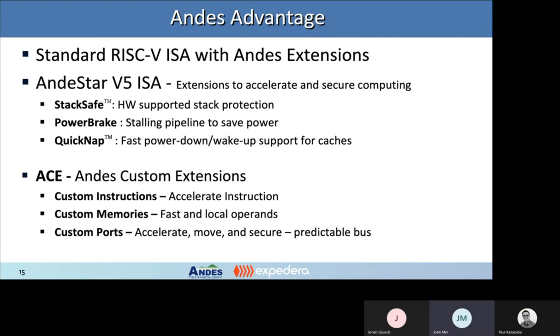At this juncture, we talked briefly about the different processor options we have. We have our standard RISC-V instruction set, and with a little bit of Andy's magic and these extensions in them, there are more instructions than standard RISC-V. We're a superset. And then we have other technology that makes it even better. Our ND-V5 instruction set includes hardware assist, security, and power options like StackSafe, which has a hardware-supported stack protection mechanism. What if we could catch stack overflow before it happens?